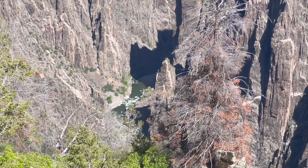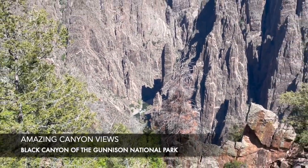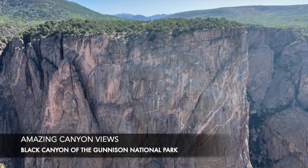So I come to Black Canyon of the Gunnison, James, for the canyon. This is a narrow canyon. It's very dramatic. It's very sheer. It's steep rock, and we found out from one of the talks that there are different types of rock. And the views are phenomenal.